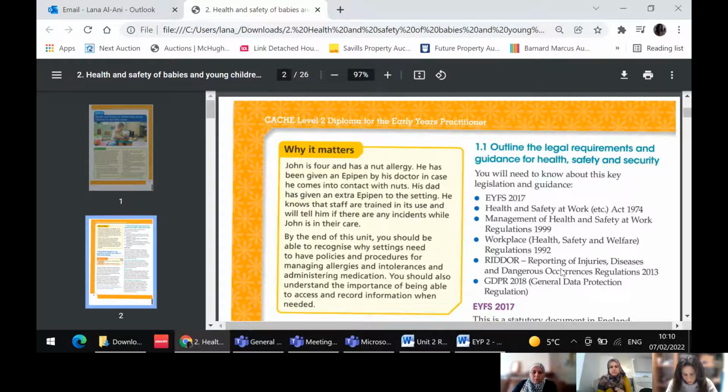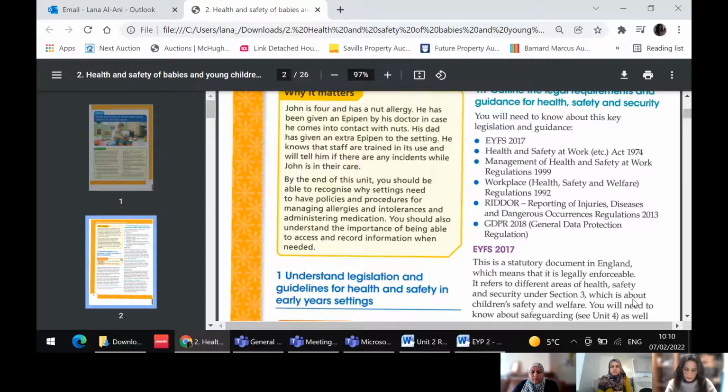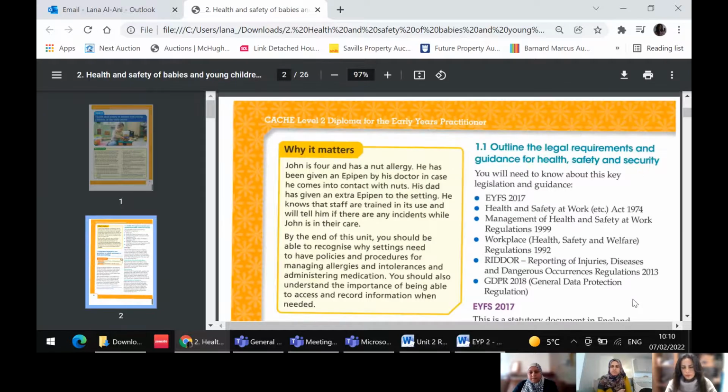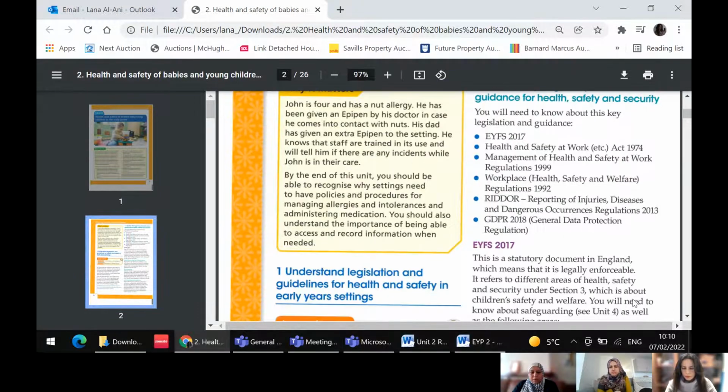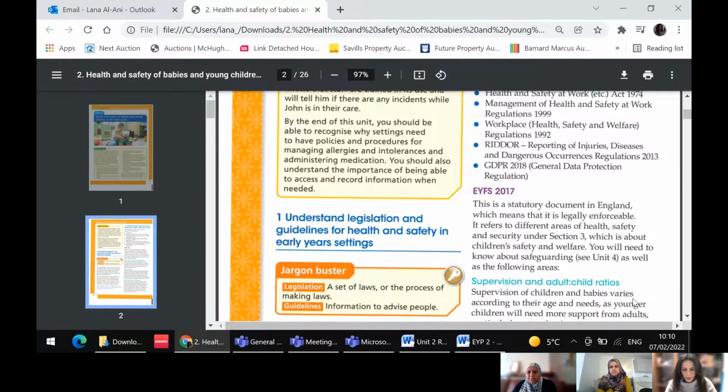First of all, workers in early years settings should be responsible for children's health and safety, which includes reporting hazards, following the policies and procedures of the setting for health and safety, using safety equipment, making sure all the equipment and materials are safe, and not harming themselves or others by their actions. Then I talked about security. I wrote a lot of information. Okay, excellent. Very good.